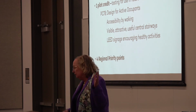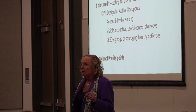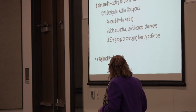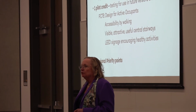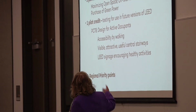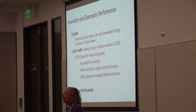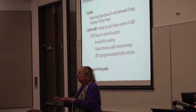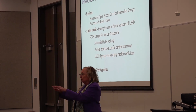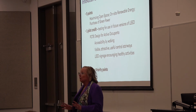I could talk on and on and on about the individual categories and what we looked at on this project, but I picked particularly tonight the idea of where we got exemplary performance and innovation, which are the last categories on that scorecard. And we got 5 points out of the 82 for maximizing open space, because as big as this building is, we drew a line around it, a project boundary, and we had to leave as much open space in that boundary as we possibly could.